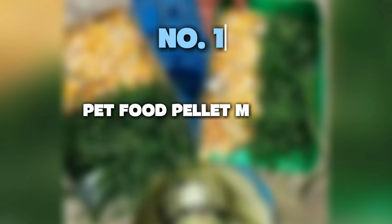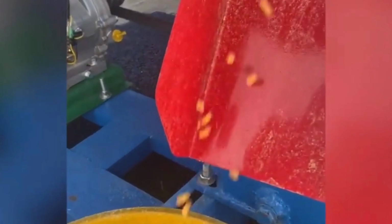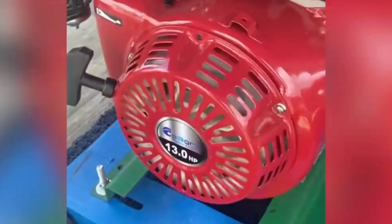Number 11. Pet food pellet machine. The pet market keeps growing, and natural food is one of its strongest segments. A pellet machine allows you to produce artisanal kibble from customized mixes of grains, proteins, and vitamins. The machine compresses the mixture and extrudes it into small pellets that are then dried and packaged.